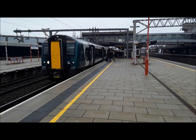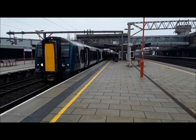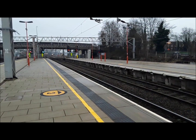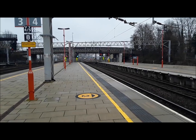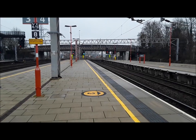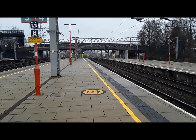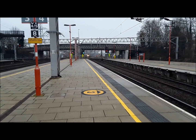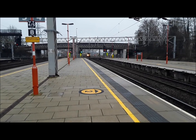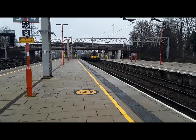Platform 1 for the 1343 Virgin Trains service to London Euston, calling at London Euston only. This train, down in the distance, is formed of 11 coaches. If we do an about turn, we see down there is going to be the 1342 London Northwestern Railway service to Crewe coming in via platform 5, via Stoke-on-Trent. Calling at Stoke-on-Trent, Kidsgrove, Alsager and Crewe. This train is formed of 4 coaches. This is being worked by 350238.